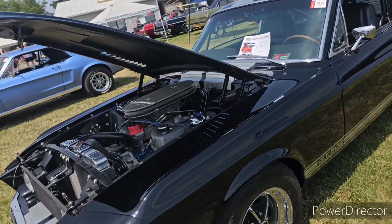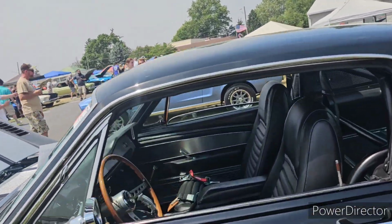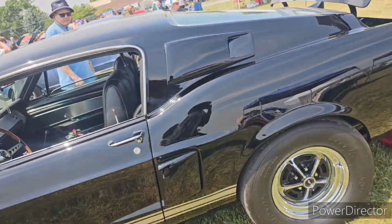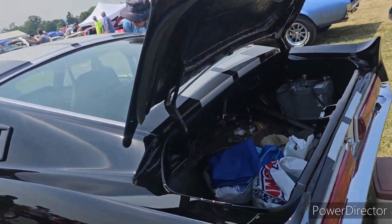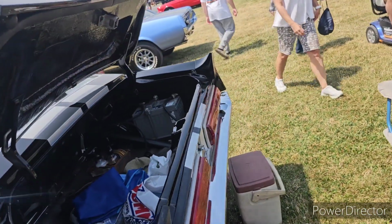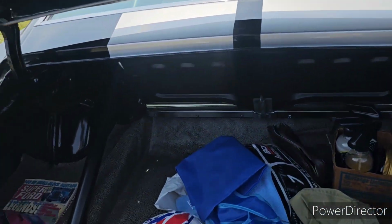GT350. Nice. Oh, this came with electric pop trunks? Really? Oh, they came with that. Unless that's a custom. That's an electric trunk popper.